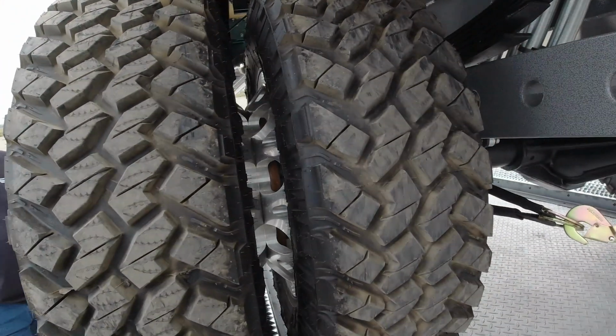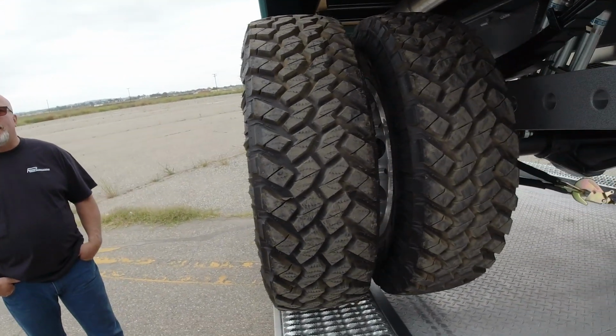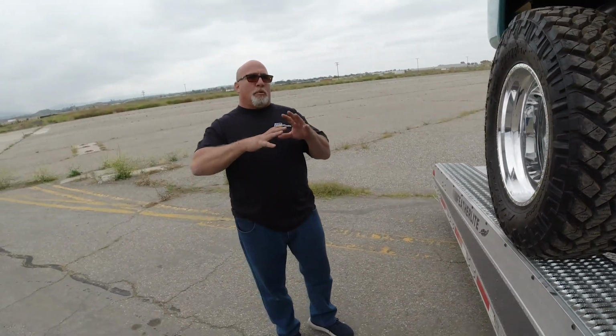Just really shows off the tread nicely, and they're nice and narrow, so you don't have to run a huge spacer. Yes. You know, I wanted 37. I like a proportionate tire size to my truck. Exactly. Because these trucks are actually really long. If you put small tires and wheels on them, they look stupid. Yeah. So everything's proportionate.